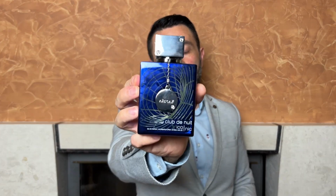sprays, and considering how strong this is, I made an impression on a lot of people that I met that day, and pretty much everybody was asking me what I'm wearing and why I'm smelling so good. So that day I picked up a lot of compliments wearing the Atma 9 p.m. Another fragrance that has gotten me a lot of compliments in April was the Club de Nuit Iconic.